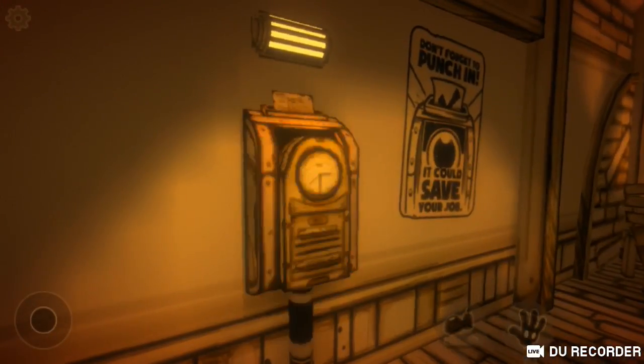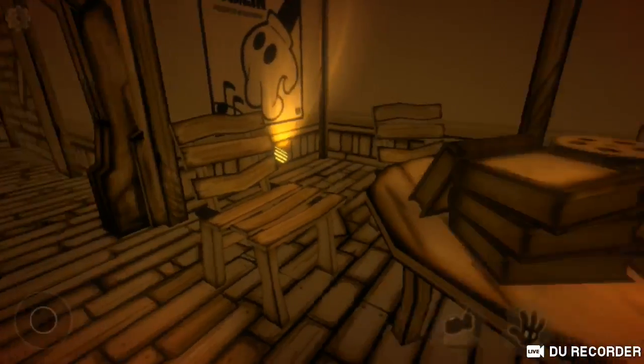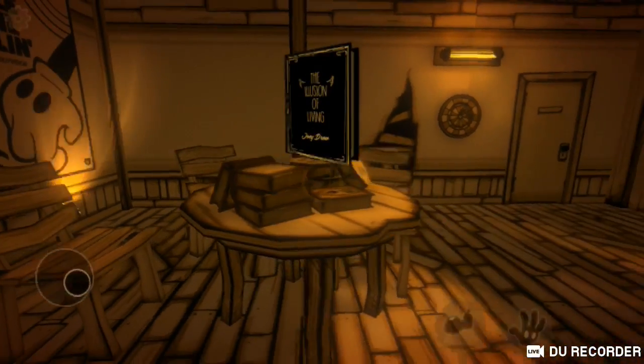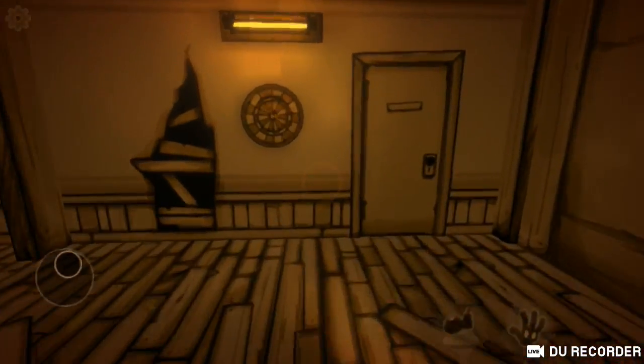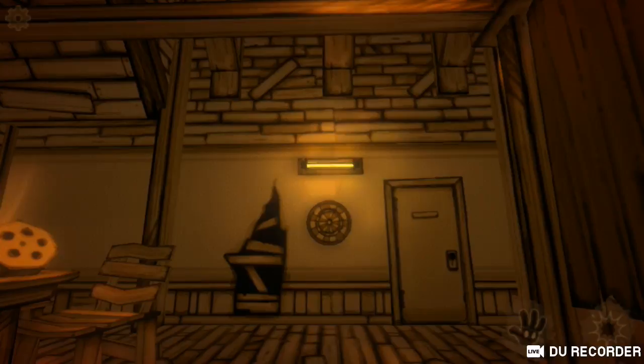Alright, here's the save button. It's not really necessary in Chapter 1 since you don't get really chased by anything, and there's nothing really dangerous. Alright, we're going to collect the book. The Illusion of Living by Joey Drew. Oh, this is another part. I like it, honestly, but I'm terrible at this.